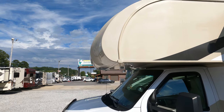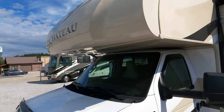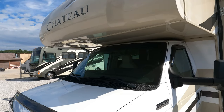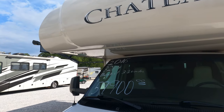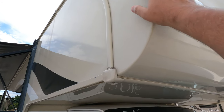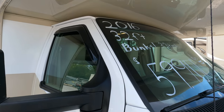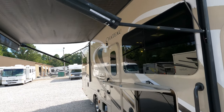Notice overlapping cap and no window. I like to see that in a Class C. Side windows, maybe not so much. I'm just not a fan of front windows. That's just a problem waiting to happen with leaks. And the fact that you've got the overlapping cap instead of the straight edges where most leak problems occur, the fact that you don't have a seam right here, it's way back here, that's going to give you a lot less trouble down the road. Nice power awning that works great.